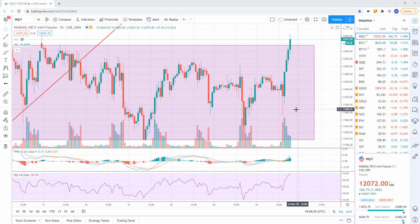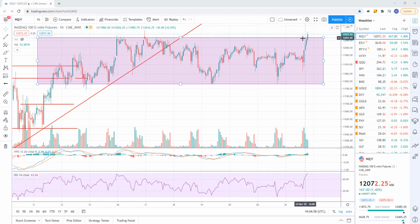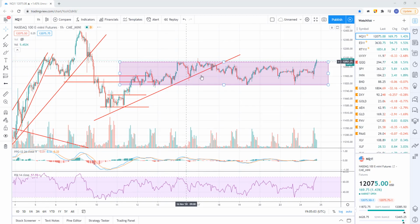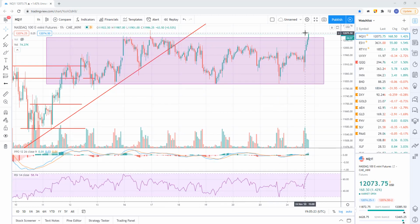So NASDAQ futures, look, here's the thing. We're just ripping higher today. And today on the NASDAQ futures, we're just popping above this range. However, look, it's Thanksgiving week, low volume week. This is not market consensus, okay? So when you get breakouts on weird random weeks like this or weird days, don't trust it, in my opinion. So we're just slightly above. I suspect they fade it probably at the end of the day or sometime today.